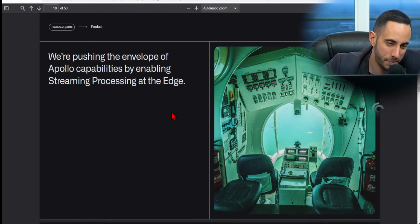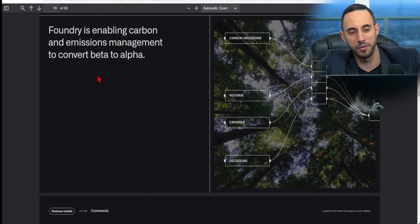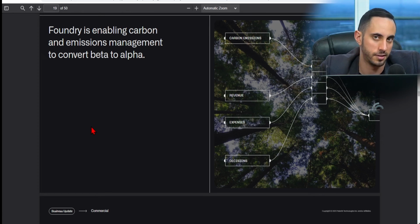So this is a 50-page presentation, guys. I'm just going to quickly skim through it. Foundry is enabling carbon and emissions management to convert beta to alpha. So carbon emissions is going to be a huge industry in itself. There's actually public companies that will be IPOing and already exist that focus on this exact niche.